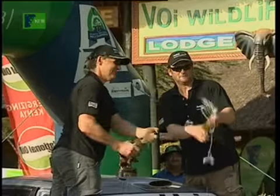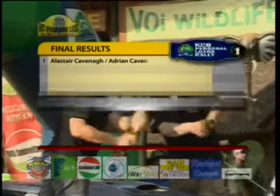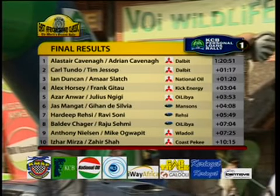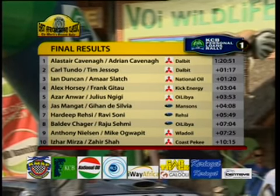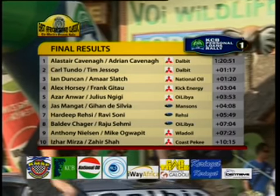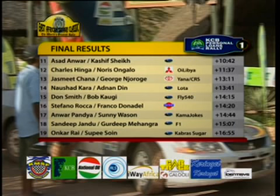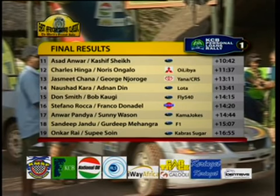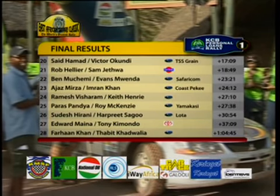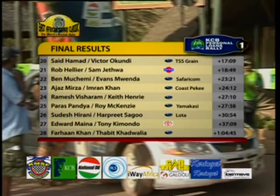And the winners of the KCB Personal Loans Rally 2011. Alistair Kavanagh eventually won by well over a minute, with Ian Duncan and Carl Tundo separated by 3 seconds. Hardik Ressi came 7th, the highest placed Division 2 driver. Stefano Roca was the best of the Division 3 drivers in 16th, followed closely by Sandip Chandu and Gurdeep Mihangra in 18th. 28 cars finished with Syed Hamad and Ben Mushemi out of place in 20th and 22nd.